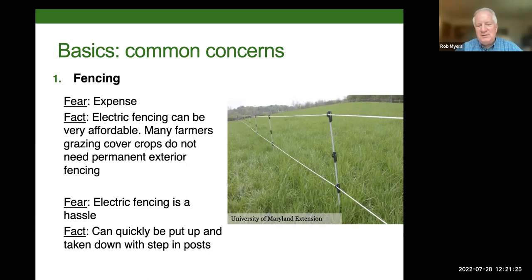So there's this fear electric fencing is a hassle, and even if you might accept that it's a lower cost, there's still a thought, well, it takes time to put up. I've been seeing Josh do this, and he can do it very quickly. It's one of those things you get a little bit of experience and you figure out a system that works. Some people use ATVs to string it out, others just walk it out, depending on how much they're doing, but it can go up and down quite quickly.